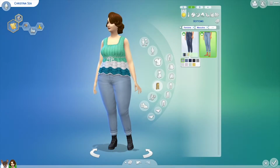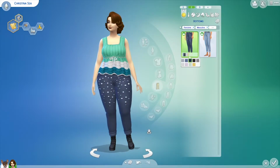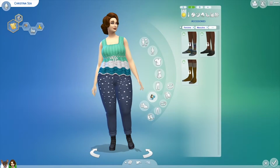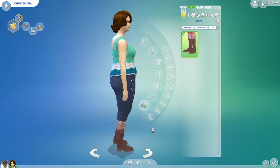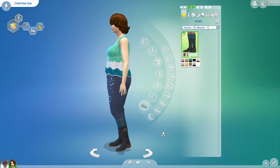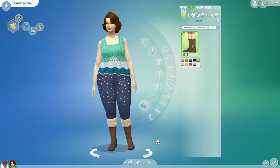So it's basically the theme. Jeez, I just can't talk today. The same jeans, just with or without rhinestones. So I like that there's an option. There's some socks that we can knit, which we will definitely do. And then we've got these knitted boots. Alright. I feel like maybe just the white and the brown.